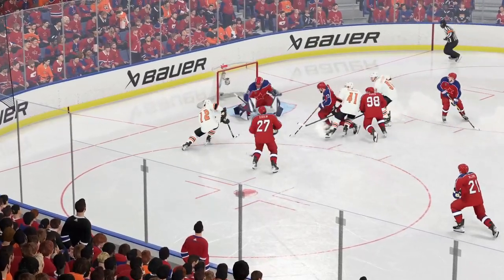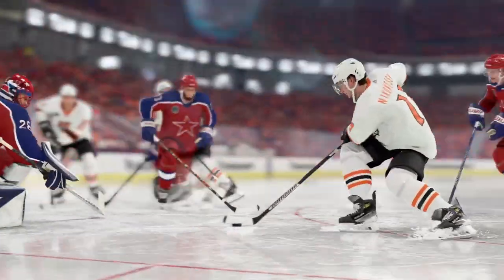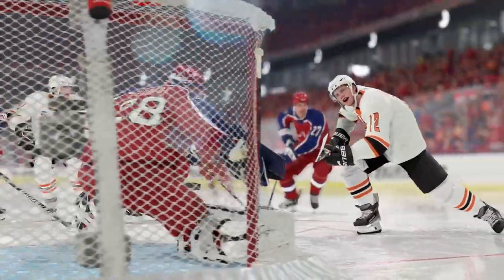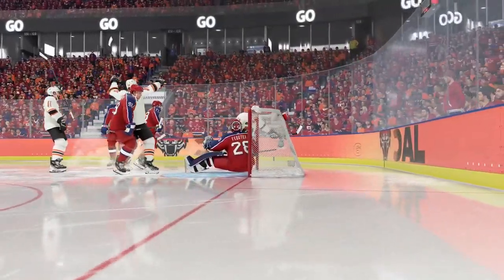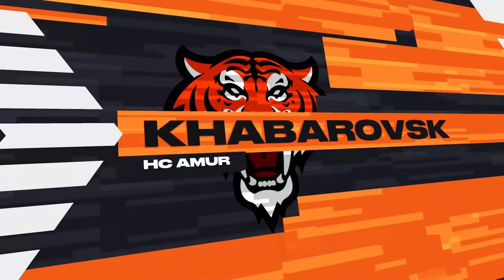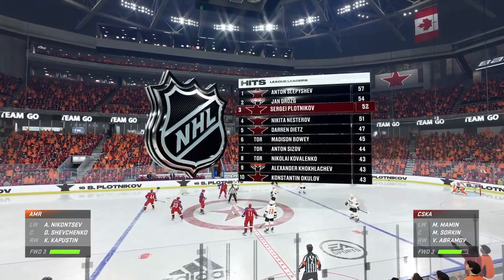This is actually a tougher play than it looks, James. You have to have timing and an awareness to be able to get your stick on that rebound and then bury it. Not a lot of time and space available, but he executes perfectly. Khabarovsk's got the game's first goal as it finally comes in the back half of period number one.